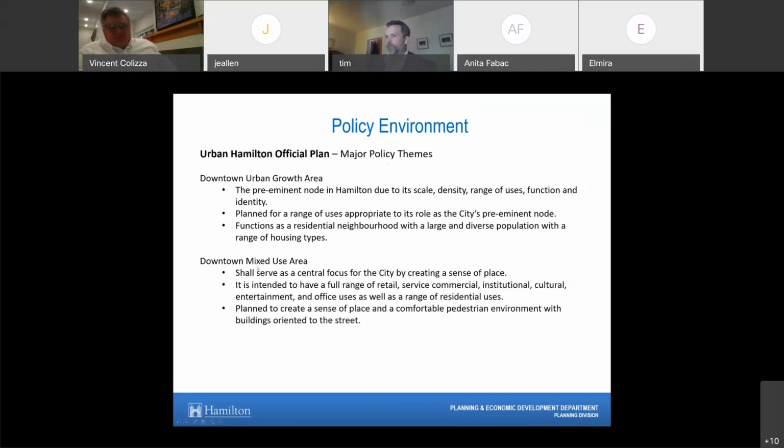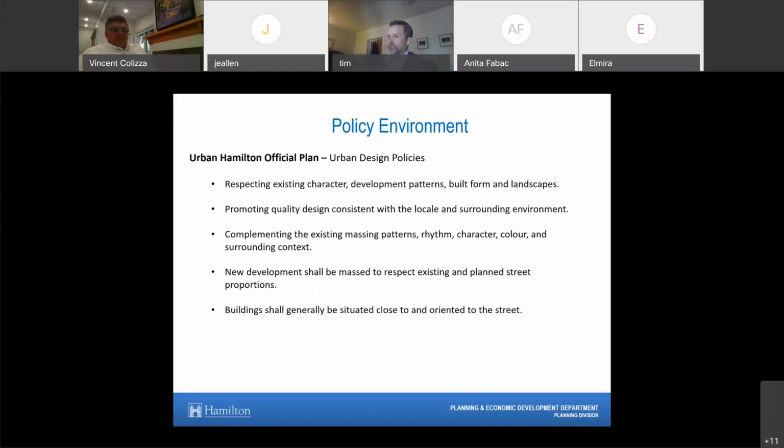And then the downtown mixed use area designation, the central focus is creating a sense of place. It is intended to have a full range of uses, which includes residential uses. And it is planned to create a sense of place and a comfortable pedestrian environment with buildings oriented to the street. So some of the urban design policies that apply are that the development should respect the character, development patterns, built form and landscapes of the area.